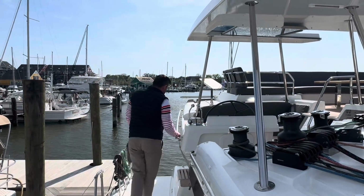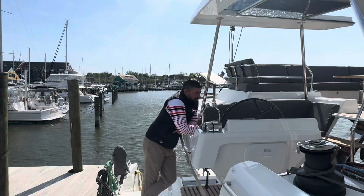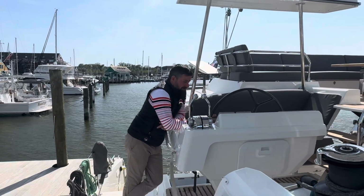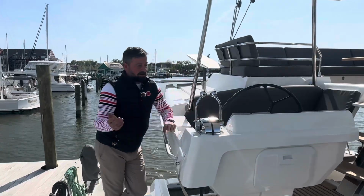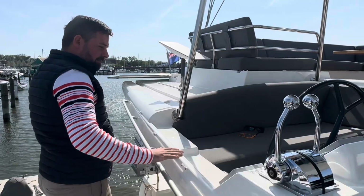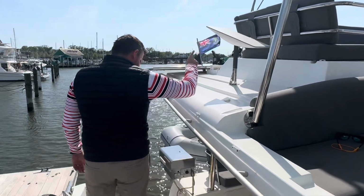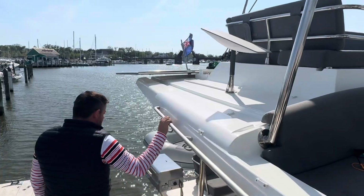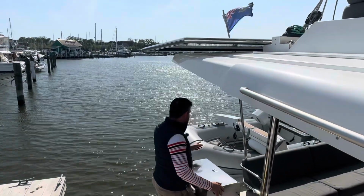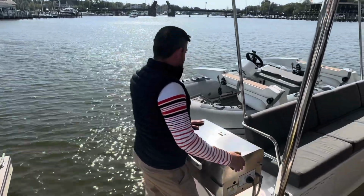So moving aft again, I wanted to just circle back on the electronics we did on this one. We actually did the upgraded 12-inch custom Garmin screen here, the MFD, which is chart plotter, radar, AIS, then tri-data Garmin. We did Starlink, which is hugely popular right now. And like I mentioned earlier, we have the hydraulic davits and the helm console.